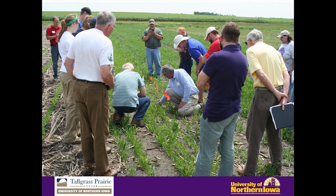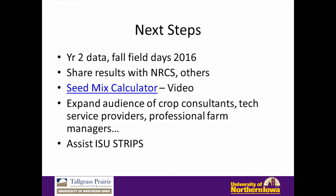You have to be able to identify seedlings. This is a highly technical thing. Not a lot of people want to learn how to do that. We literally get down into the weeds, so you don't have to. Next steps: second year of data, sharing our results with the NRCS, and encouraging people to try using the seed mix calculator, which Jim is going to talk about here in a second.